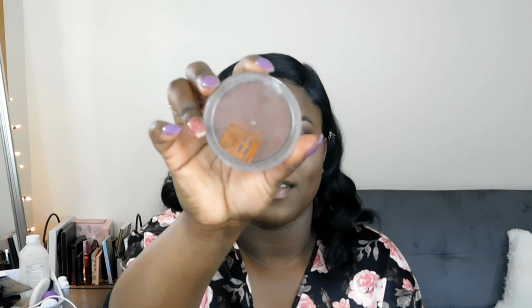This is like my all-time favorite bronzer, hands down. And I'm going to take my favorite brush for bronzing. This is from a BH Cosmetics brush set. I think it's from their Carnival brush sets from a couple of years ago. It's the #1 brush set. Guys, BH Cosmetics has some of the most amazing brushes. Most of my brushes that I do have are from BH Cosmetics.